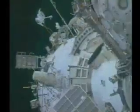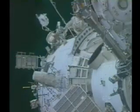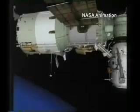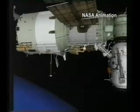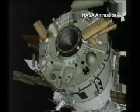The EVA began at 1:58 a.m. Central Time as Padalka and Finke exited the Pirs airlock connected to Zvezda. Once outside, the two spacewalkers made their way to the aft end of the service module. Their first task was to work on three containers holding material science experiments.